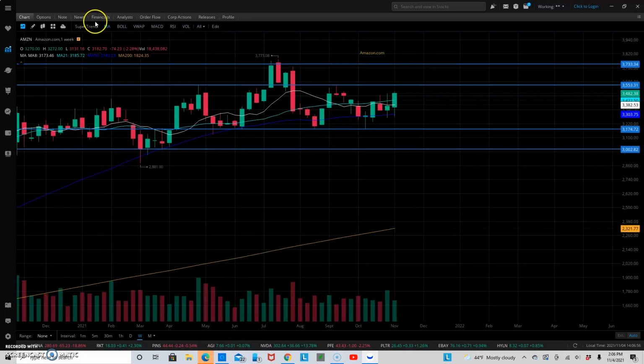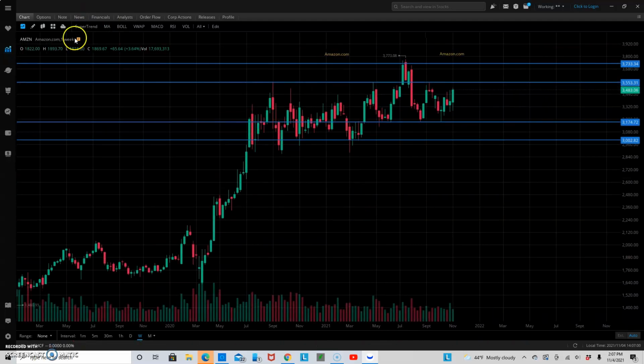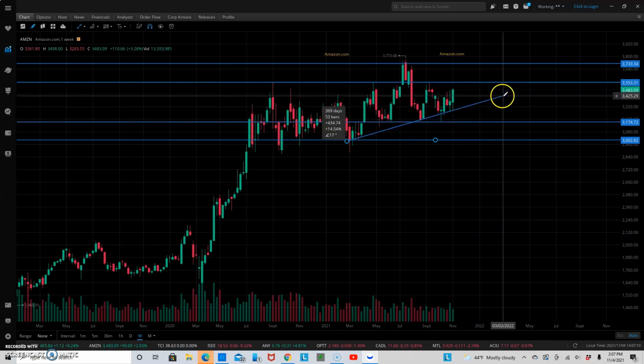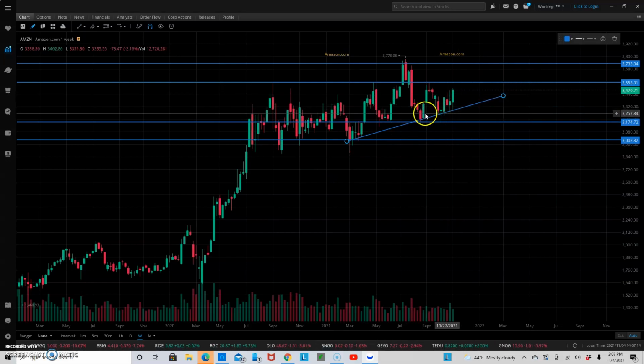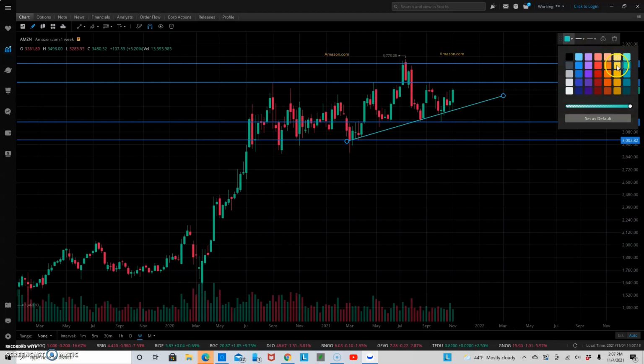I'm just going to take these moving averages off because I had one more thing I wanted to point out here, and it has to do with some trend lines. Okay, and I'm just going to draw this quick trend line that I saw, and it had to do with a breakout that might be happening here. So this is an uptrend that I've been seeing with Amazon, and I'm just going to switch this to green to represent an uptrend that I've been seeing.